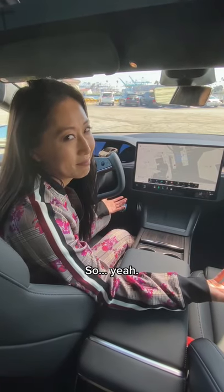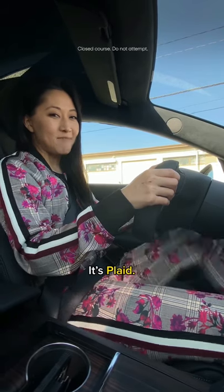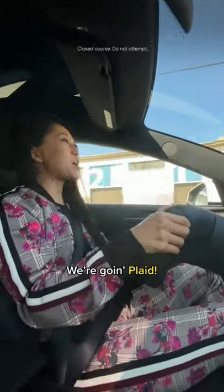And of course, last but not least, my favorite feature is Plaid. Watch out! We're going Plaid!